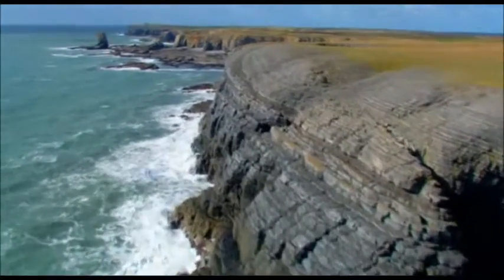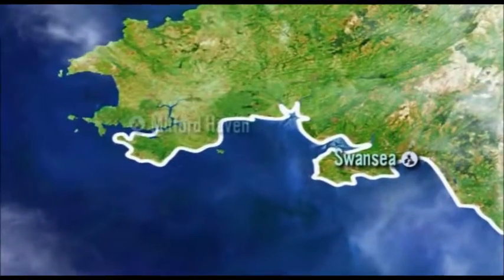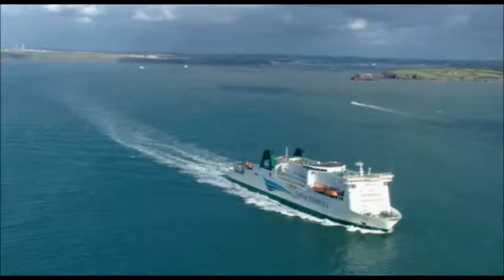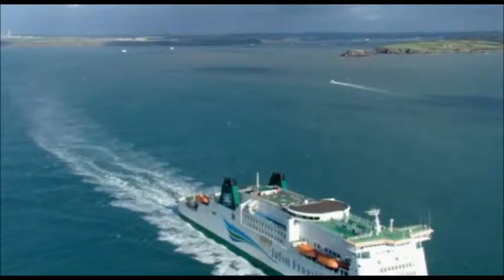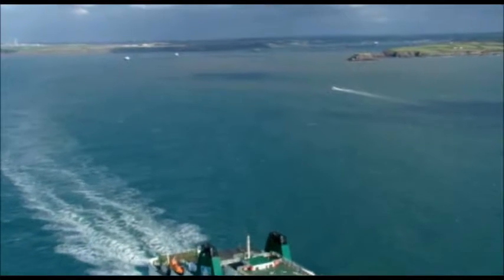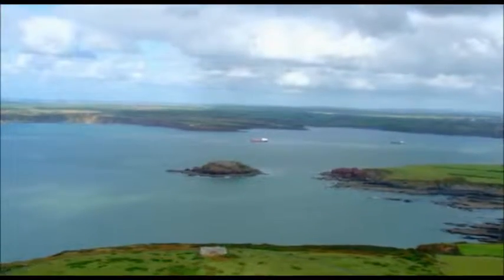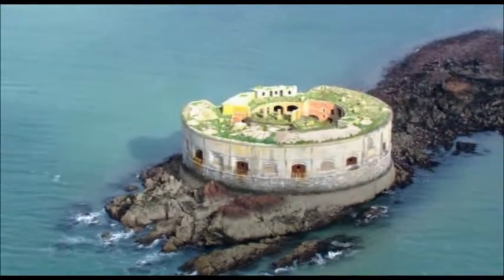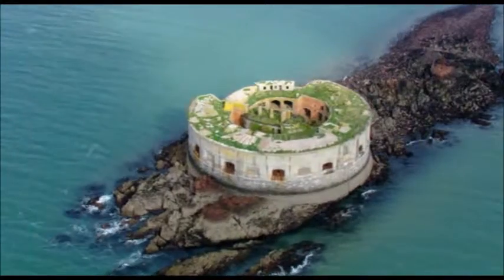We're heading west along the South Wales coast in search of a haven. Admiral Lord Nelson described Milford Haven as one of the finest natural harbours in the world. In its glory days, this was the largest deep-water port on the Atlantic. The historic defences that ring the estuary show how highly it was prized.